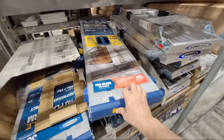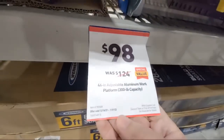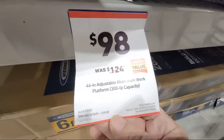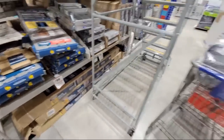So this is a pro grade. This will hold 300 pounds. And this one is down to $98. And let me see. Same thing as the other Werner ladder, this runs until the end of the month. So there you have it.